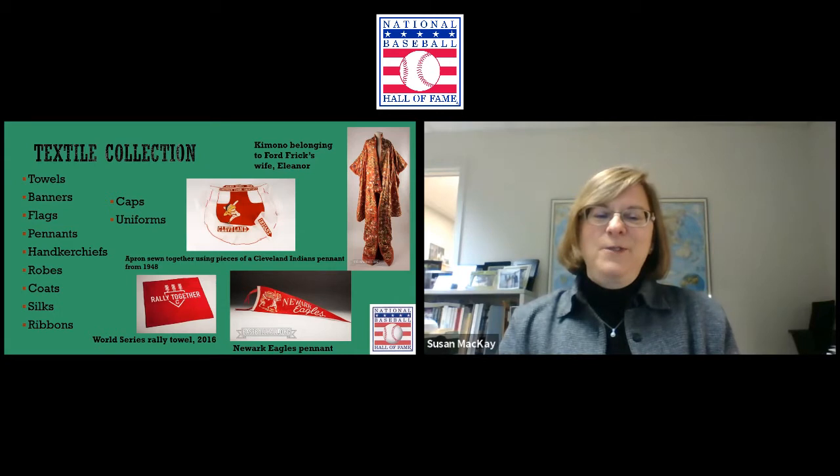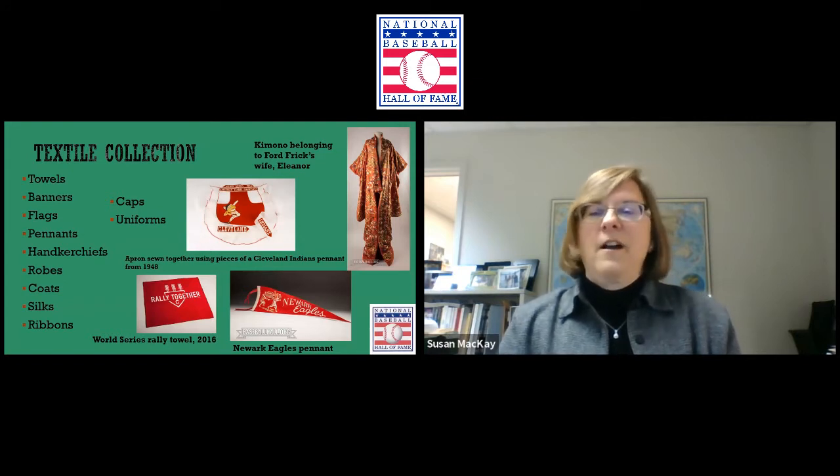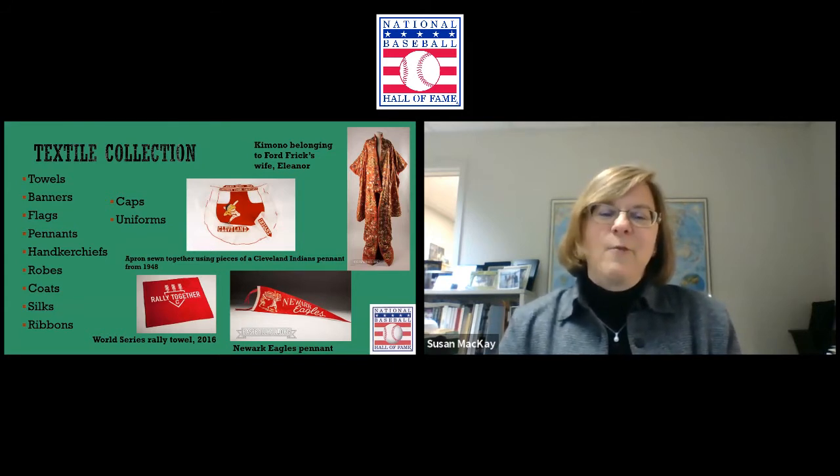Yes, the team started actually presenting those to fans upon their entrance into World Series games. So a number of teams have done those over the years. It's a fairly recent phenomenon. And so we've started collecting those when they first came out. They're just like a regular towel that you have at home, but they're imprinted with the team logo or certain slogans that they want to have printed on them, and they're given to fans. So we're very fortunate that fans wanted to part with their rally towels and donate them to the hall.